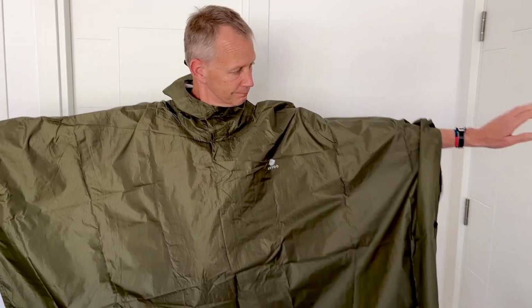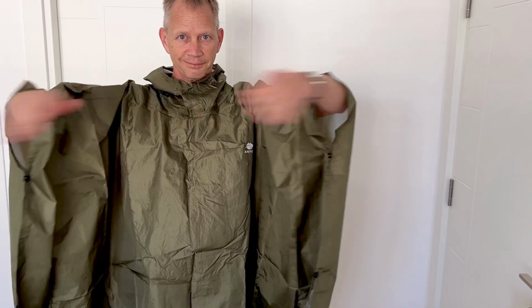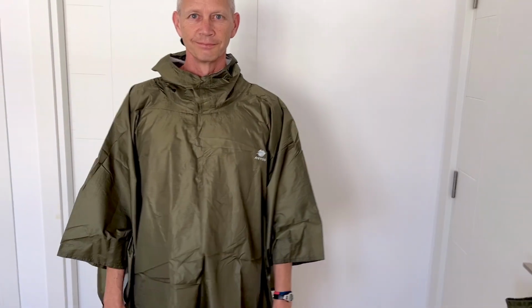Because this has the armholes, it seems to flow pretty well and they're not as uncomfortable as some of the other ones. It does have a hood, which I also like because then we were able to ditch the umbrellas altogether and we just use these now. It does roll up fairly small. It's only 11 ounces. It takes more room than the other ones that we used to have, but this one actually works and is reusable, and so we think it deserves a place in our pack.